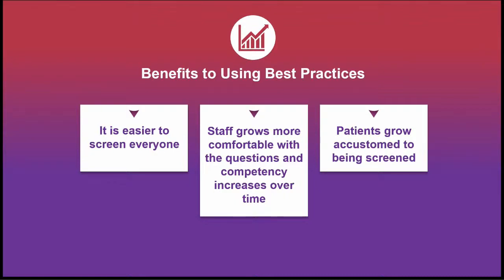But it's easier to screen everyone because you don't have anything to keep track of. You don't have to track who needs to be screened, who doesn't need to be screened, who has a problem, who doesn't have a problem. You just screen everyone every time they come in. It's part of the routine, just like your vital routine. The staff grow more comfortable with the questions, and competency increases over time. The more they do it, the better they get at it, the faster they get at it. Their competency increases, their comfort level increases, and it does away with that resistance. And then patients also grow accustomed to being screened. They get used to it as well. Like I said, it's part of the routine. They start to learn that it's what they do with everyone, every visit. It's just part of the routine.